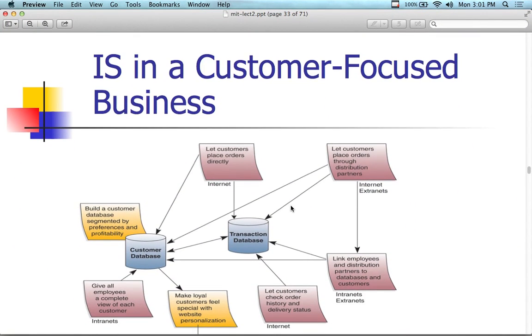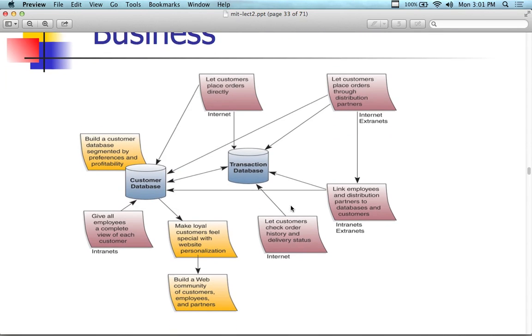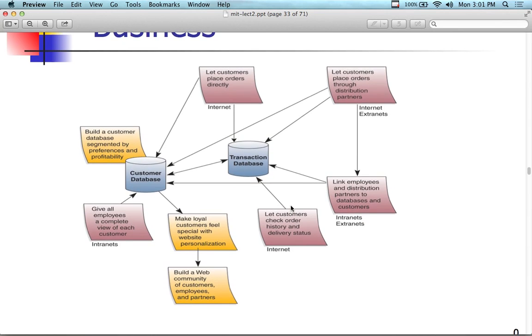So, information systems in a customer-focused business. Those people who have taken information systems courses have heard of CRM, customer relationship management, and those components. And maybe, if you've had the business strategies course before, you've learned how some CRM systems actually ruin a business, because technology and customers don't normally blend traditionally.